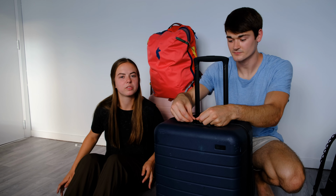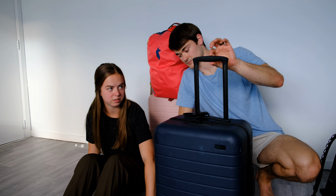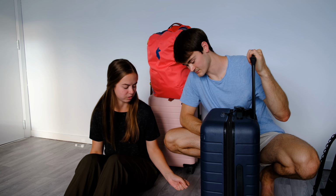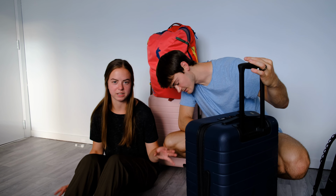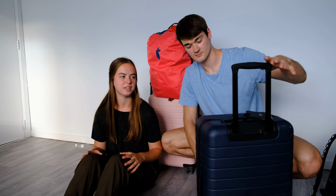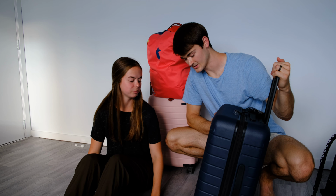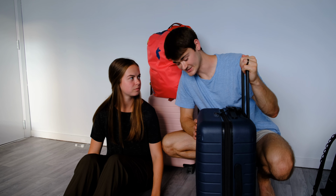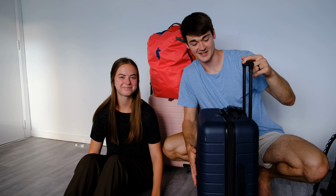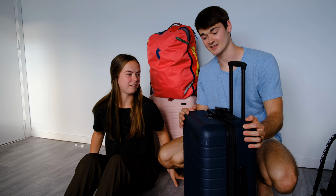Another great part about the Away luggage bags are the wheels. They're super durable. We've dragged them across cobblestone and everything, and they're still holding up great. And it's 4 wheels, so you can just drag it however you want. It is so easy to push or pull behind you. But for real, the cobblestone streets and the gravel and everything, these wheels have not stopped, not slowed down at all. So, super durable bag. Very happy with our Away bags.